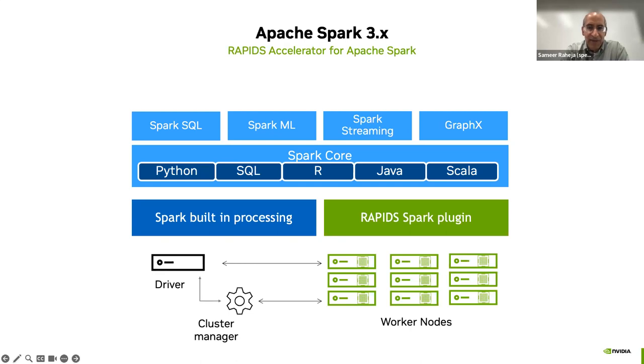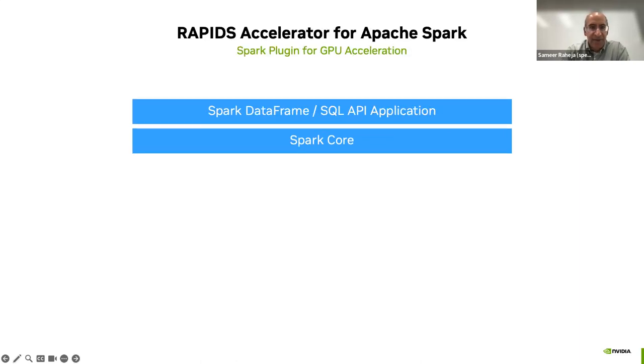Users can continue to write applications in the APIs that they're familiar with, and Spark continues to provide the distribution and scale-up computing power. The RAPIDS Accelerator provides transparency for applications to run on GPUs. So we can enable that GPU acceleration in cooperation with Spark's core engine. Let me try to build that picture for you.